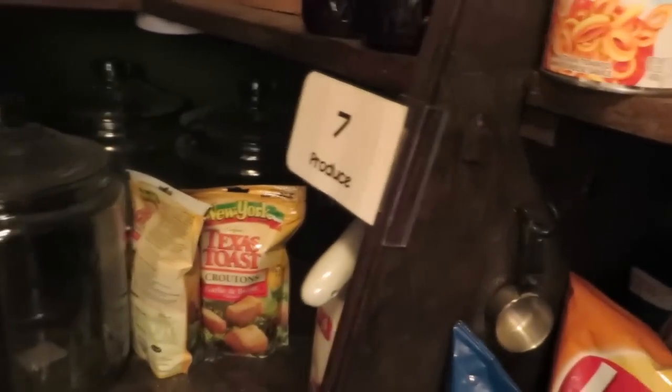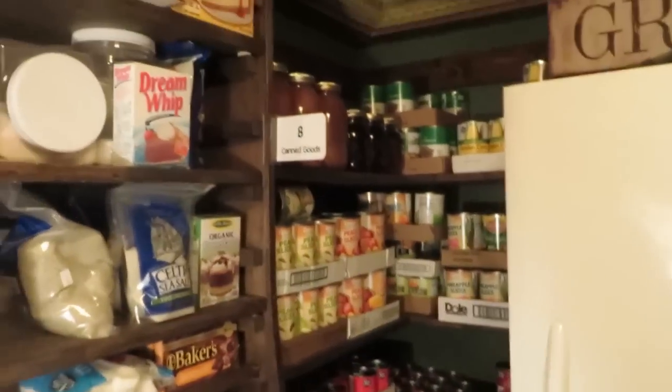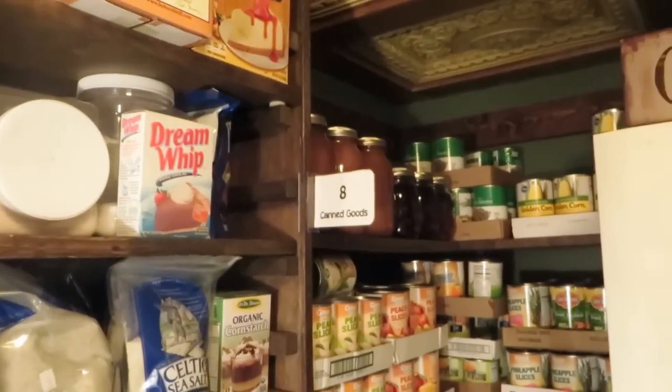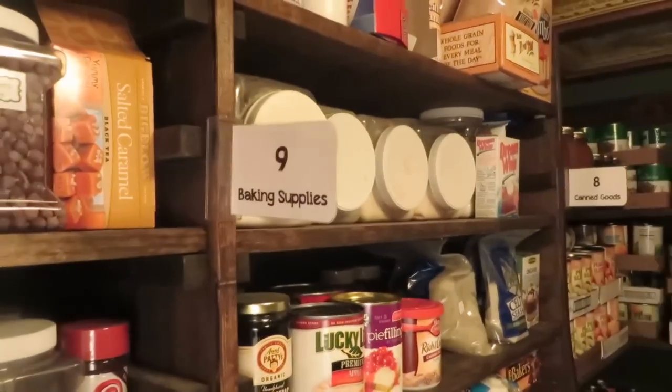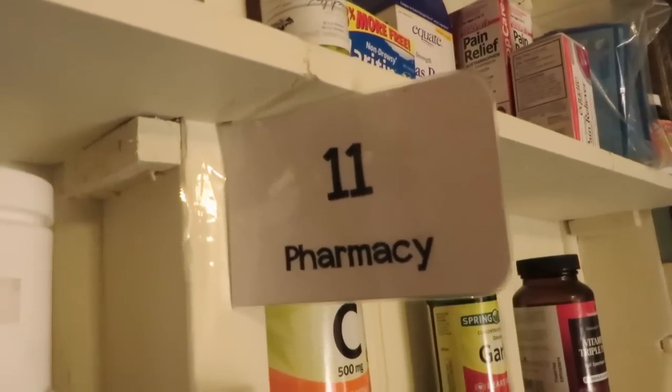7 was going to be produce, but that's not because stuff didn't last very long back there. I didn't like it, so I didn't put it, don't do that now. 8 is canned goods, 9 is baking supplies, 10 is herb, and section 11 is my pharmacy.